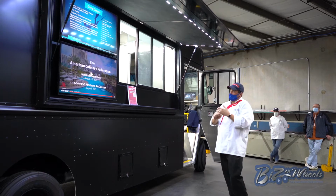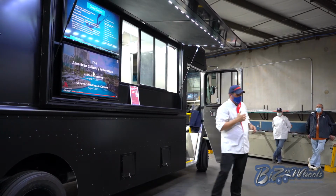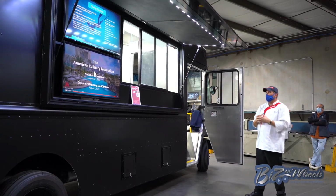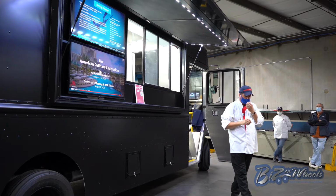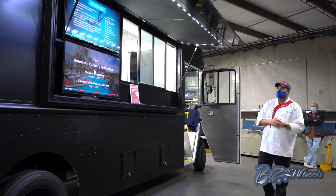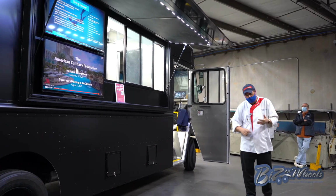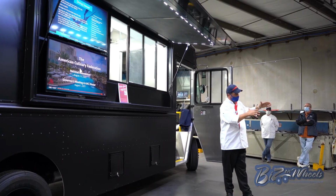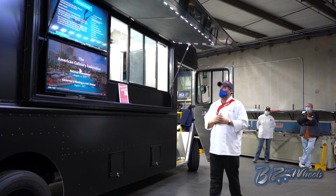Something new is the standard operating procedures document, that's been going around more and more. They want to know what you're doing in this truck on a daily basis, okay? You have to have that type of document explaining to the regulatory facility, this is how we operate here. This is how we cook our chicken. All that has to be done per menu item. So that's a new thing that more and more places require, so get that ready.